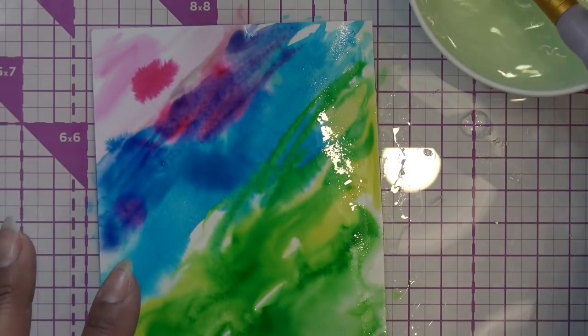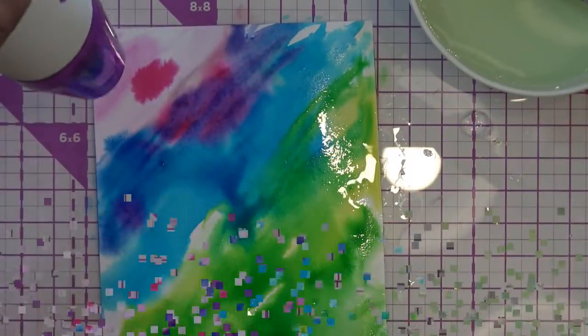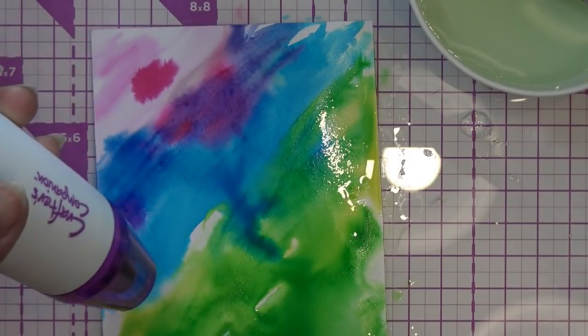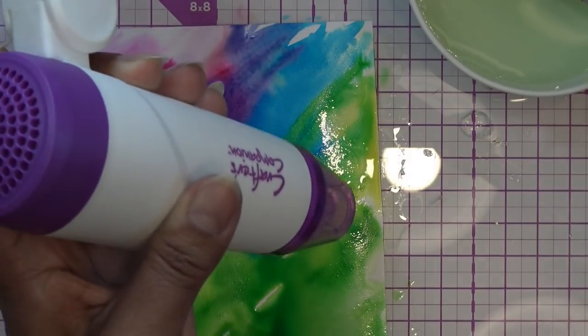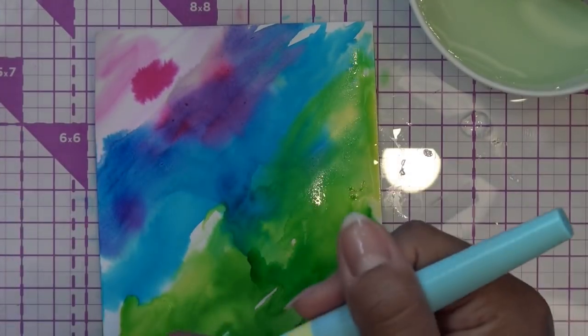So let me get my tool here. Hopefully I don't wake up the girl. I'm going to dry this and then we're going to come back in and do some splotching. Sorry, hopefully you can hear me. I just want to see how I'm moving the water around just for funsies. I'm getting it going. And I'll be back. I'm probably really finished drying this. I'm going to get some more yellow in here.